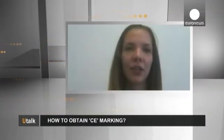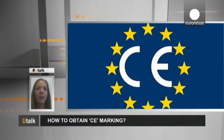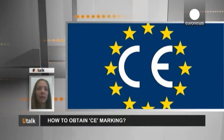Many products manufactured inside and outside the European Economic Area require CE marking before they can be sold in the European Economic Area, which is the EU, Iceland, Liechtenstein and Norway. CE marking proves that your product has been assessed and meets the EU safety, health and environmental protection requirements.